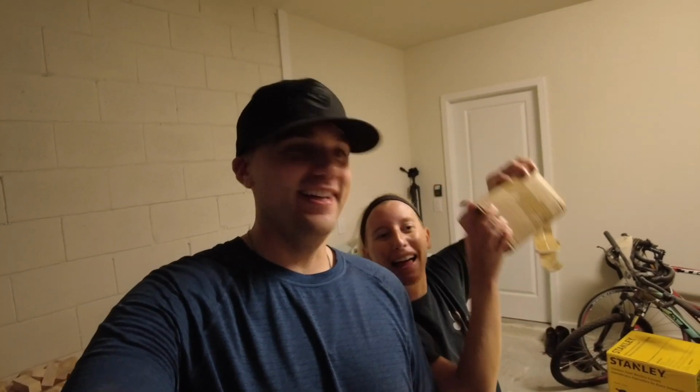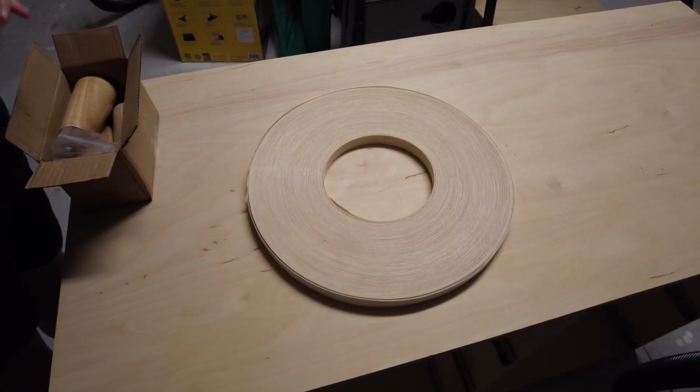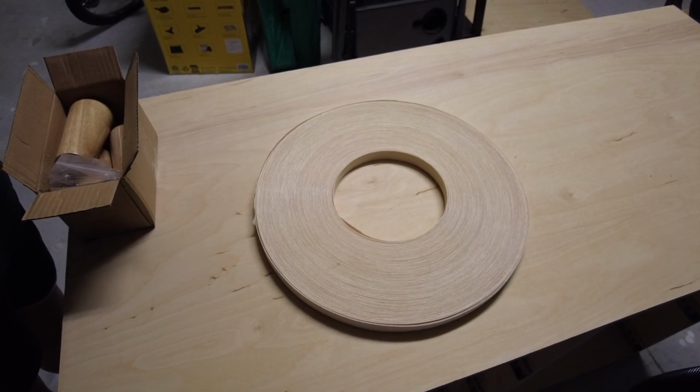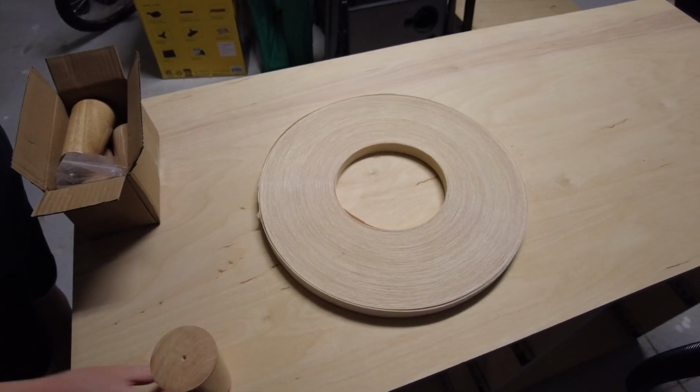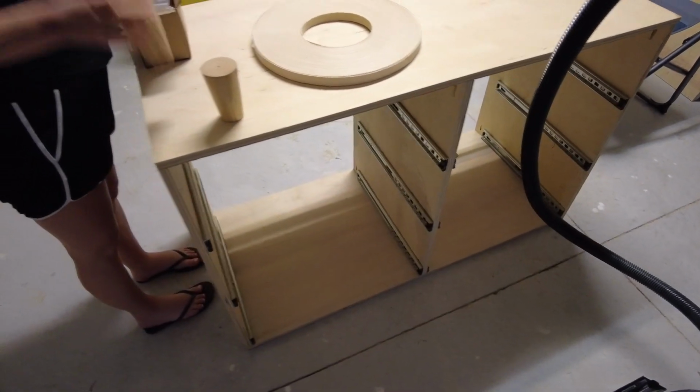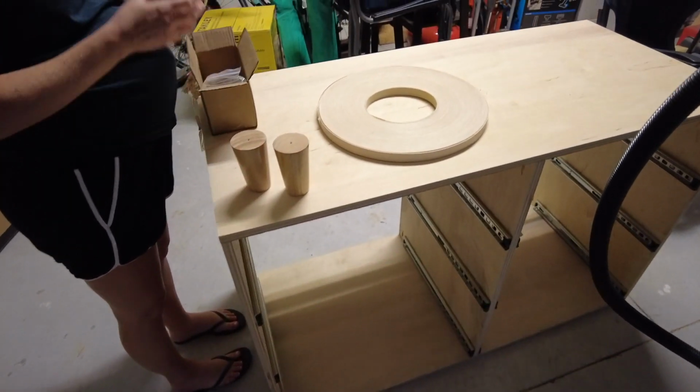If you can't tell, night's falling, and you know what that means? We got Amazon! So let me show you what we picked up. I ordered edge banding, and I got edge banding. I think I ordered 250 feet worth of edge banding, just because I have to do all the front of these, I got to do the sides, and then I have all 3 of the drawers.